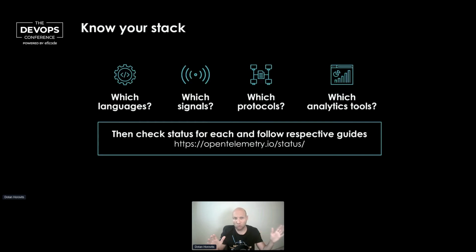So you have an old piece working with Zipkin traces, and you want to collect that. So that will determine your receivers. And then which analytics tool you're going to use to analyze in the backend and to store, that will determine the exporters. And once you've mapped these elements that you need out of OpenTelemetry, then you can go ahead and check the status for each and follow the respective guides.